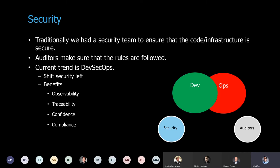In a traditional setup, we had security teams that were responsible for ensuring that the code and infrastructure were secure. Meanwhile, we had auditors that made sure that the rules were being followed. This approach, however, increases time to market, and the pressure of fast deliveries from the business side requires security and engineering teams to come closer together. This is where DevSecOps comes in. To reduce this gap, DevSecOps uses a similar approach to what we used before, for example, for quality assurance and operations, and that is shift left.